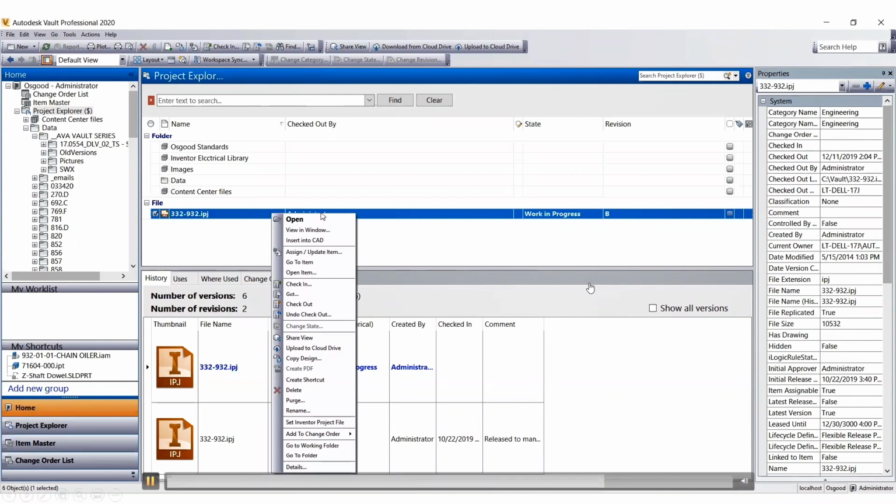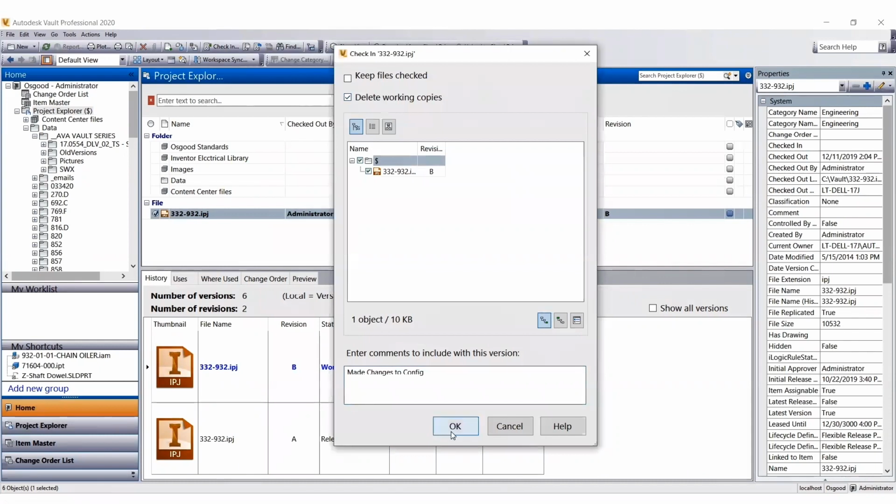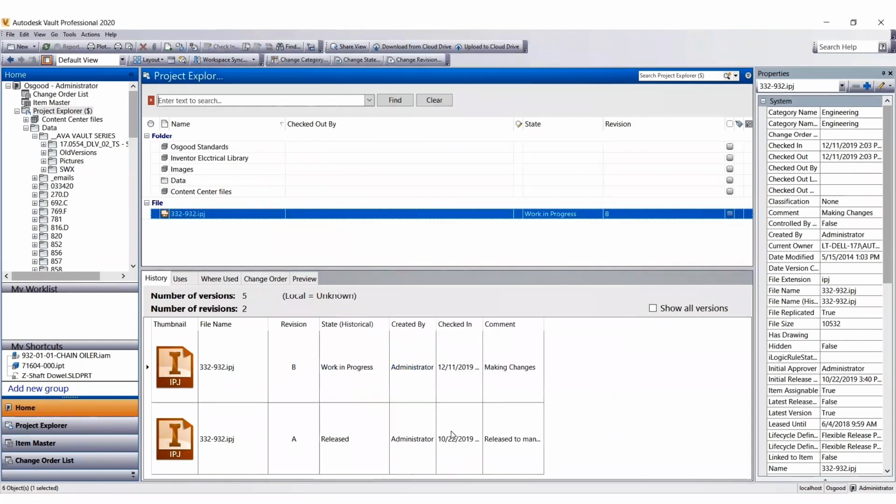So once I've made my changes, I can go ahead and check this file back in. Once I check this file in, I can make a couple of comments. And this is something that I see very underused, is the comment section for check-in. There's some options to delete the working copies or keep files checked out, and I can check that file back in. If I made any actual changes to the file, I'd show up as a C, and I've checked it in, but because I didn't make any changes to this, I didn't make another version.